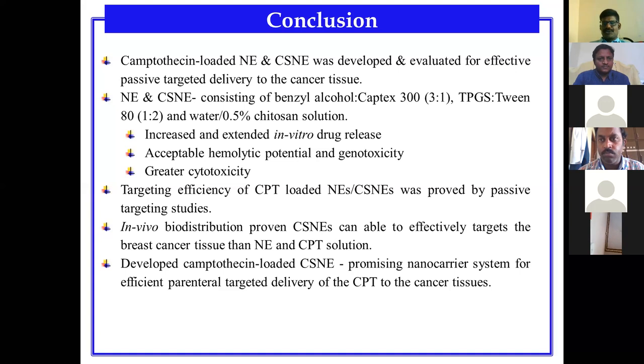Then I am asking two questions only, sir. My first question is, which fungi mainly provide the structure of chitosan? Sir, it is mycelium-based fungi that have been utilized for chitosan development.